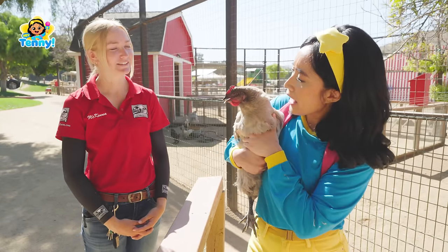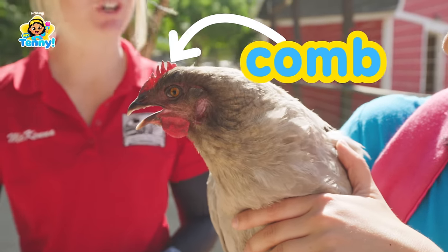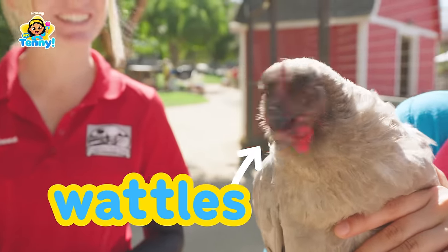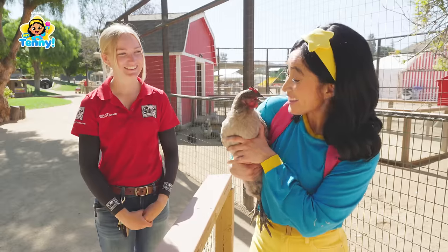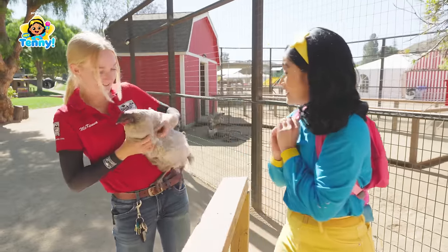Whoa, Farmer McKenna, what are the red things on its face? Right on the top of her head, that's called her comb. And right down here are called her wattles. Wow, her comb and her wattles. They're so red and so pretty too. Thanks so much for letting me hold her. Of course. Ooh!